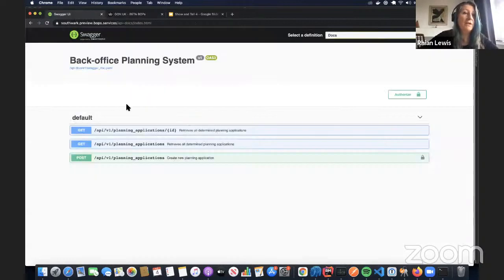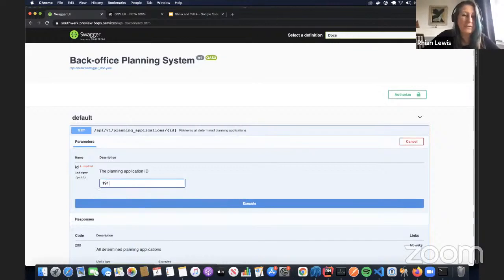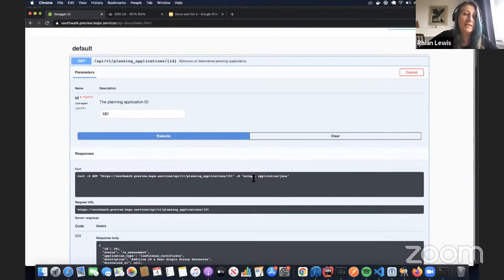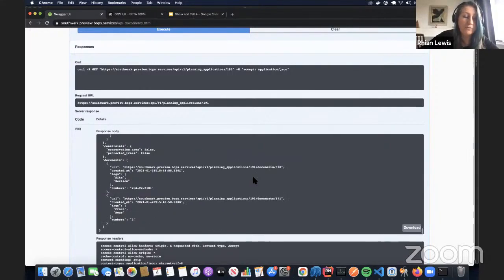So what this means when it comes to the API, and I'm sorry this is a bit techie, but there's no way around showing it in a non-techie way. In real life, the public would have access to a register or a dashboard to see these things. So I'm looking at planning application 191, the one that we've been looking at, and we can see we have these 2 documents here with numbers. So that means that they each have a URL that the documents are publicly available on, so somebody could go and look at the plans.